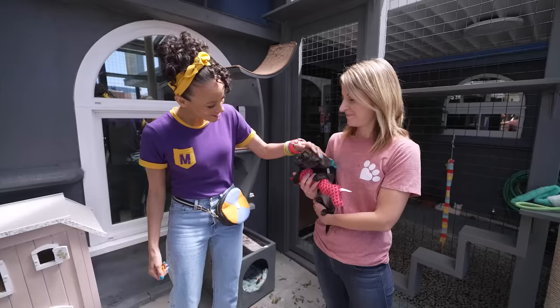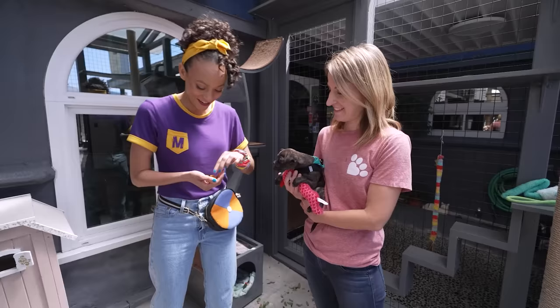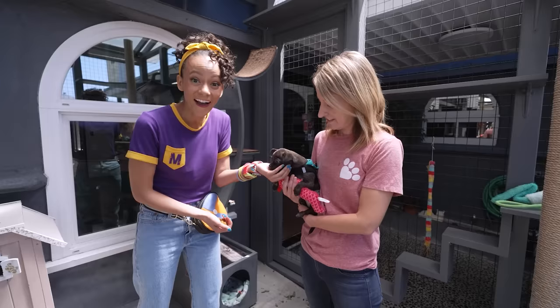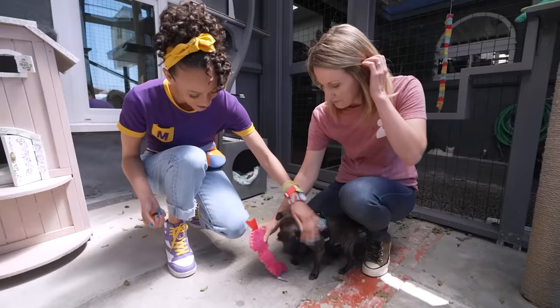So what is this little one's name? This is Sprout. Sprout! What a cute name. Hi, Sprout. I have some treats for Sprout. Is Sprout allowed to have a treat? Yes, he is. See, you want a treat? You think Sprout likes treats? Aw. Can we bring Sprout down to the ground and see if Sprout will want to play with us? Whoa, cool squeaky toy. It's a pink snake.